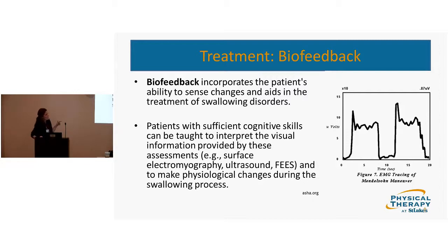So we'll look a little bit later at the Vitalsim Plus unit that I have, which is like a little Game Boy. So you have them at rest, and then you say, okay, swallow. They're going to swallow, and then you hold, and then they can relax. I like to draw it on a piece of paper, and I say, I want your swallow to look like this box, and then relax, and then do it again.